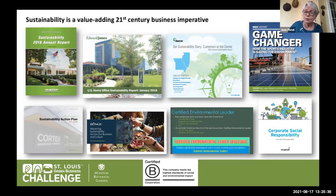Down on the bottom, you see the Certified Environmental Leader Program. That is a training program that Missouri American Water has adapted and is using in their own team in St. Louis, and is going to be rolling out as a resource for other American Water institutes. Cortex, literally an innovation district, is a physical part of our community. It is in the process of finalizing a sustainability action plan that is extraordinarily stakeholder driven, that is connecting to DEI and economic development and many other areas that are akin to sustainability.